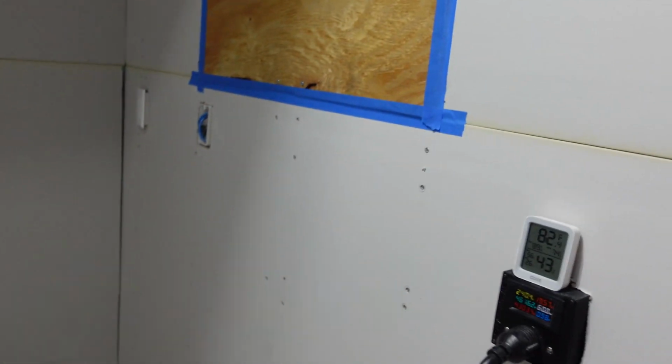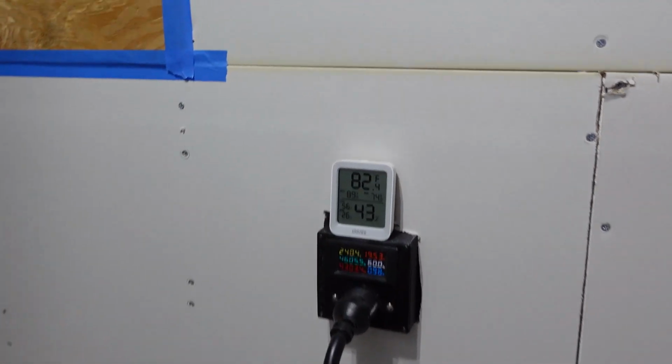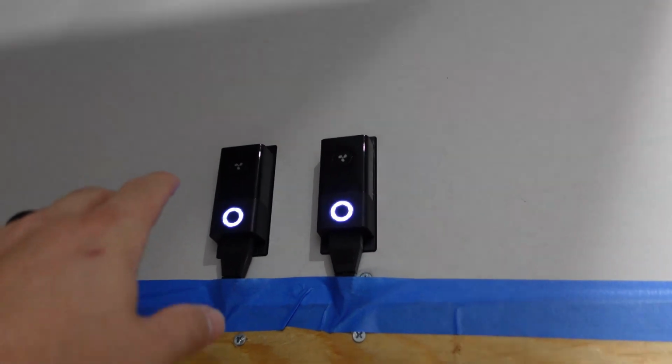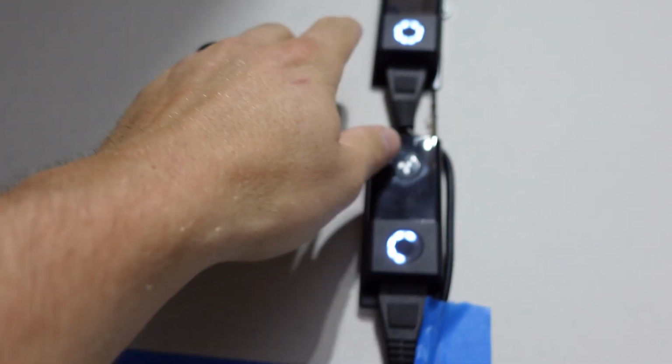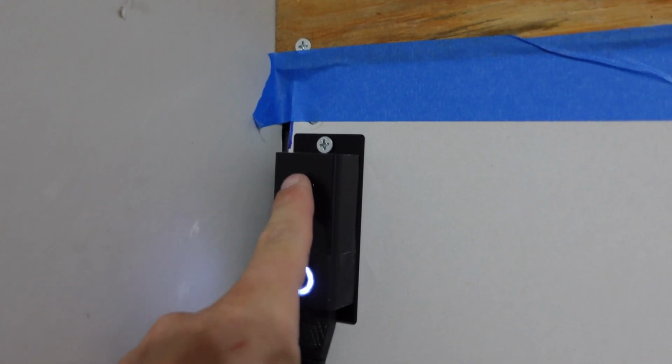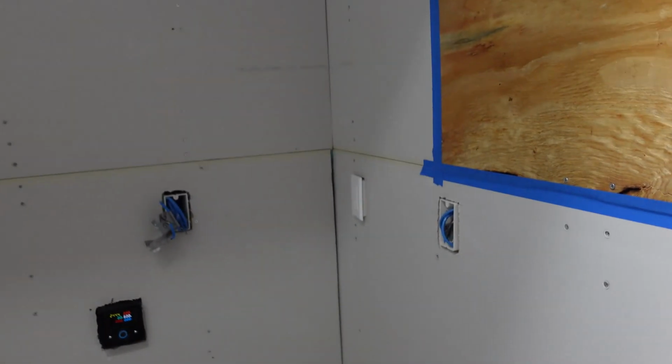82 in here. That's awesome. Let me go ahead and turn off our fans. We have 1 exhaust fan, 2, 3, 4, 5, and 6. Okay, so we'll let these things kind of quiet down.